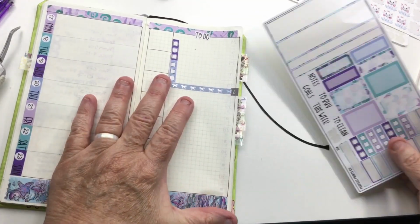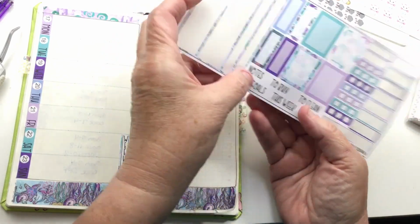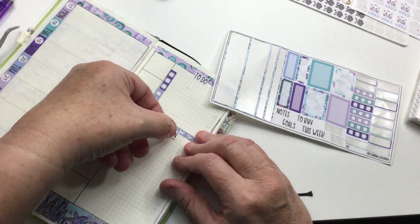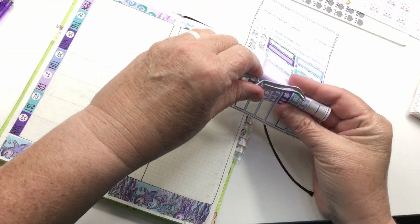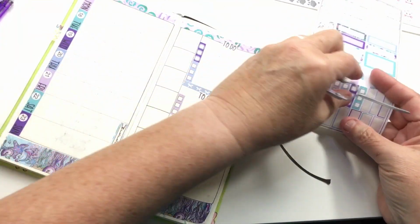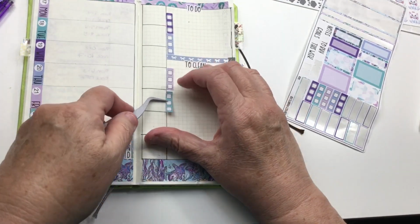All right, so then we're going to do probably a to clean sticker, maybe? Who knows? Why not? So I'm going to put a couple of these checklists down for this. I don't have a lot in this category. Start those there, and I'll probably put 2 there. And then I'll probably do one more category down here, maybe a to buy. I haven't done that lately. So we'll do a to buy.